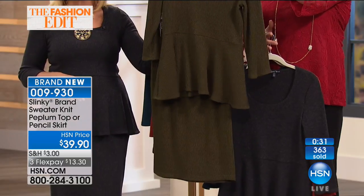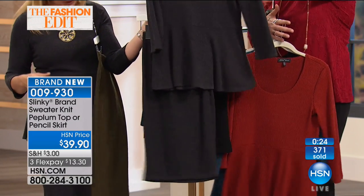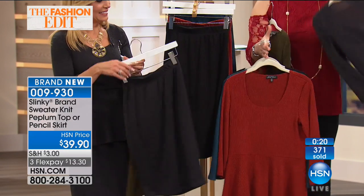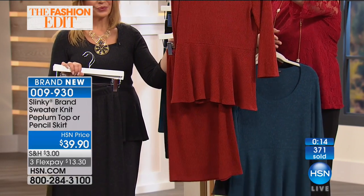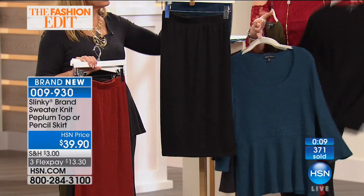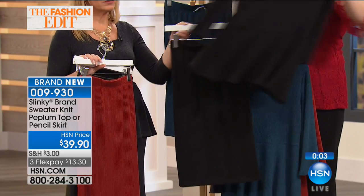So here is your olive. You have your choice of the top or the skirt, the pencil skirt. Then we move into the charcoal, and that's what I'm wearing and what Jackie's wearing. I love it with the knee-high boots, Jackie. That is great for fall. Then this is probably one of my favorites, that cinnamon color. This is the color I tried on. I love the cinnamon. Then we have it in your black. Now this is like that little LBD. Yes, they're two separate pieces, but they look like one when you wear them together.